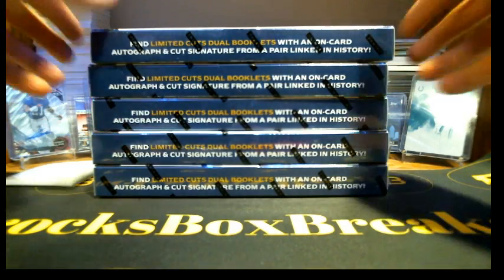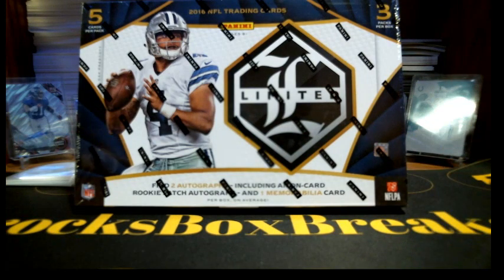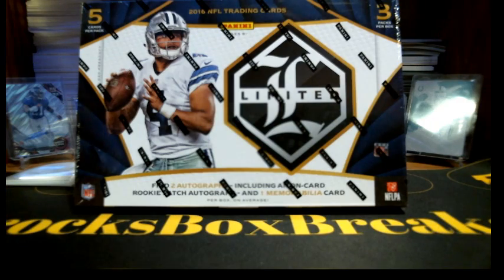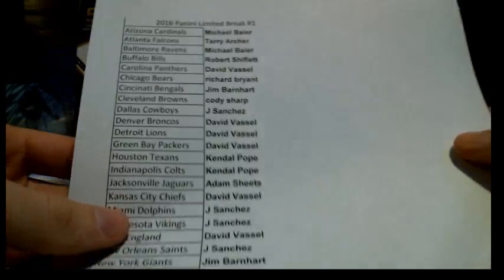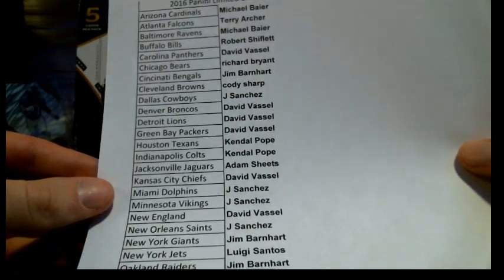All right, 2016 five box limited break. Let's go ahead and get started here. Good luck, everyone. I've got the roster here somewhere. We'll go ahead and go over that quick. Number one, five box break.